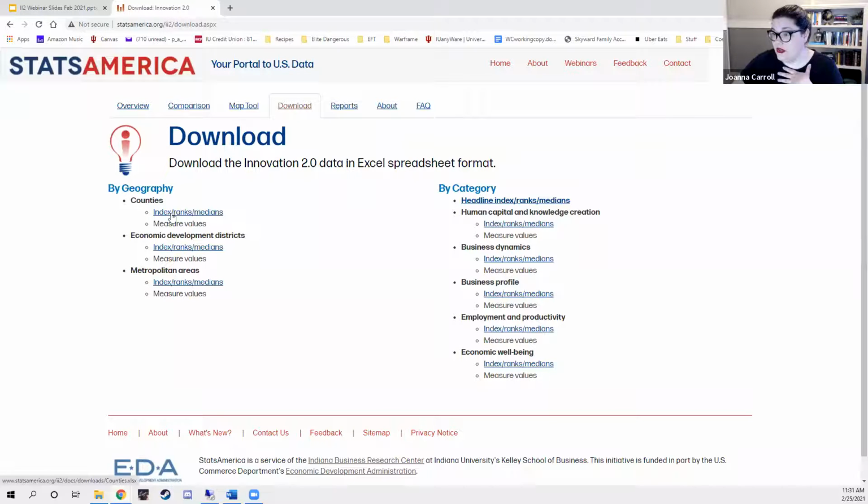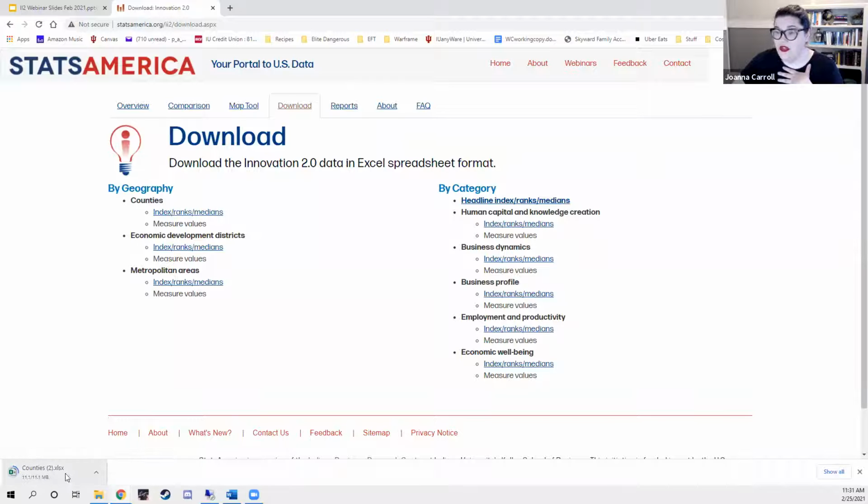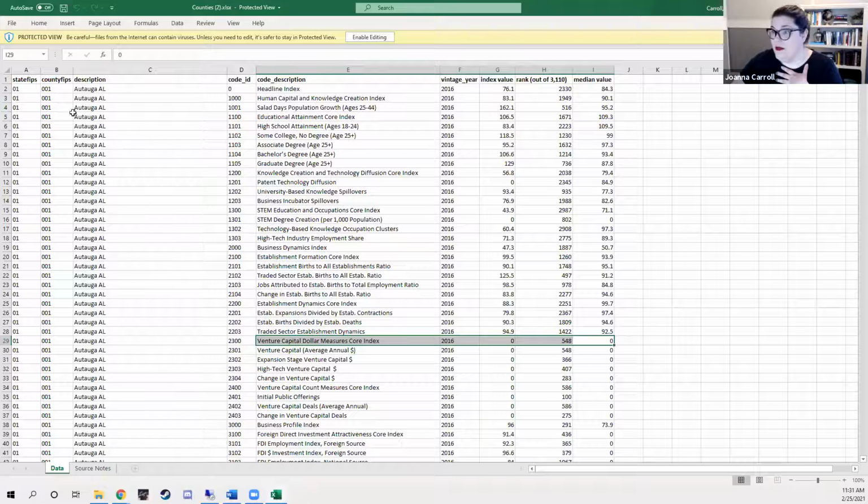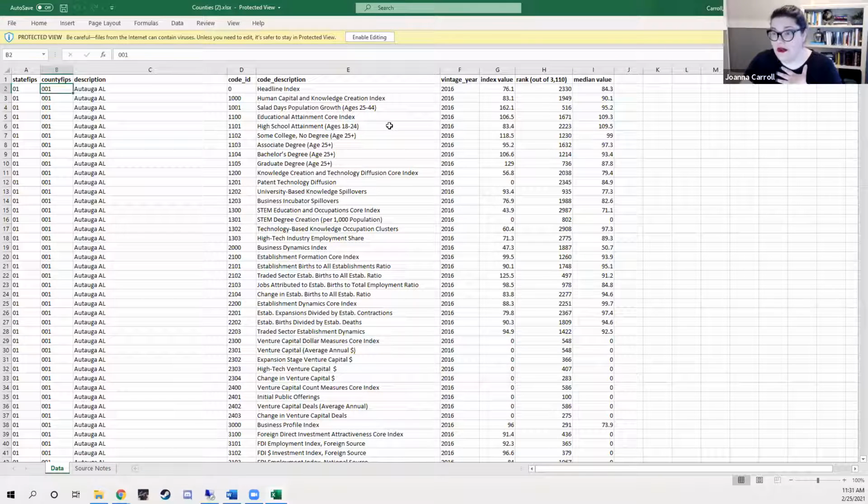So I would just click here, and I'm going to get, you can tell I've done this a couple times, an Excel spreadsheet. Open it up. You will get state and county FIPS. These FIPS codes are BEA FIPS codes. This is mostly going to be important for the Virginia area because the BEA has a specific way of handling all of those independent cities in Virginia.